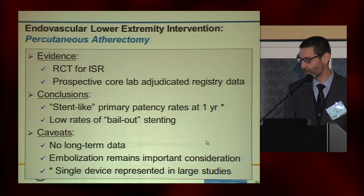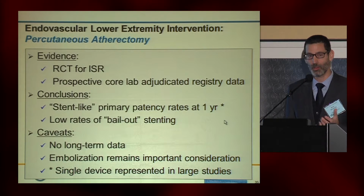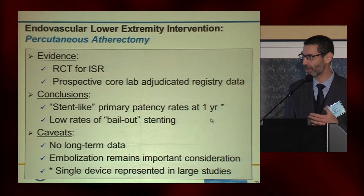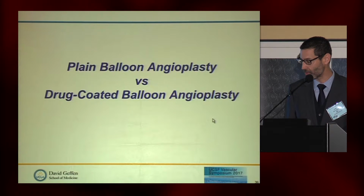So I think that for percutaneous atherectomy, we still have a lot to be desired in terms of meaningful clinical data. There is randomized controlled trial evidence for in-stent restenosis treatment with laser atherectomy. There's at least one large prospective core lab adjudicated study that describes the lesion characteristics in the patients fairly well and describes the type of outcomes we may be able to achieve in those patients. The one thing that's been shown universally, of course, is this low rate of bailout stenting. So I think if nothing else, this is a tool in which we can reduce our stent rate in longer lesions or complex lesions in the SFA.